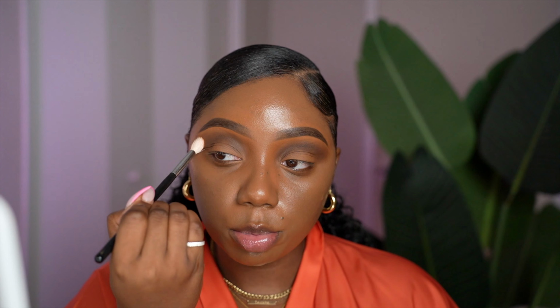Using another clean Morphe M441 brush, I'm going to dip it into the shade Maple. It's a lighter type of brown. This is just to help diffuse the first shade that we applied.